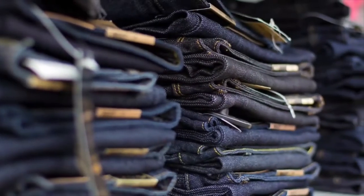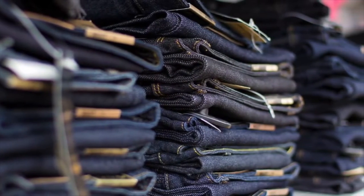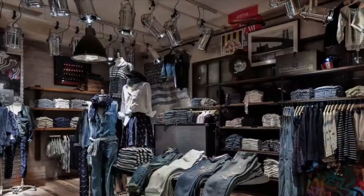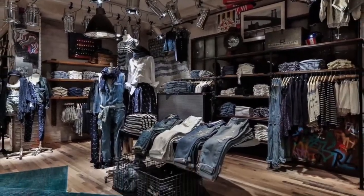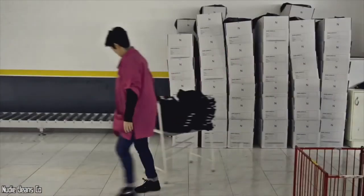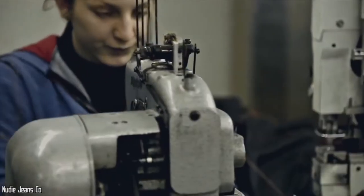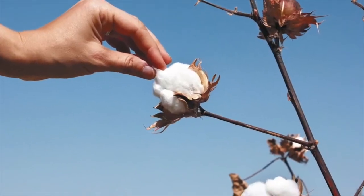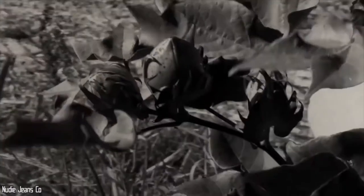From that time to the present day, jeans have not aged a day. Today it is one of the most worn garments in the world, and it is very common to find them in every shop. But what you may not know is that jeans have a long way to go before they are worn. In fact, its manufacture goes through several stages that begin with the picking of the cotton. It is estimated that about 600 grams of cotton are needed to make a single pair of jeans.